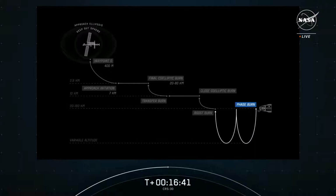The next burn, which based on the orbital data that we're seeing is the boost burn, raises Dragon's orbit until it reaches an altitude just about 10 kilometers lower than the space station. This is followed soon after by the close co-elliptic burn to place Dragon on an orbit that's roughly co-elliptic with the space station. It means the Dragon itself will be about 10 kilometers lower than the station during the entire orbit around the Earth.